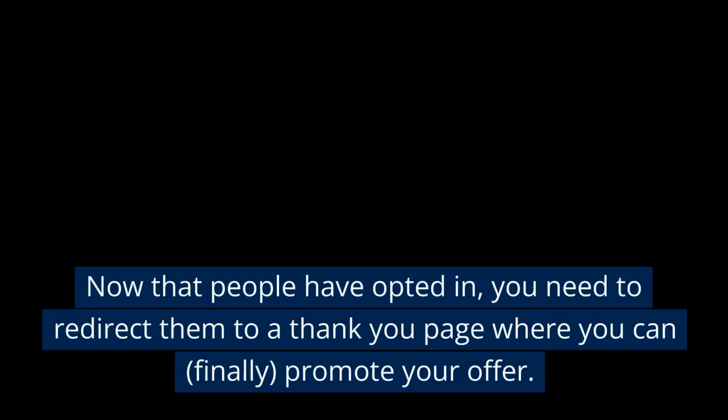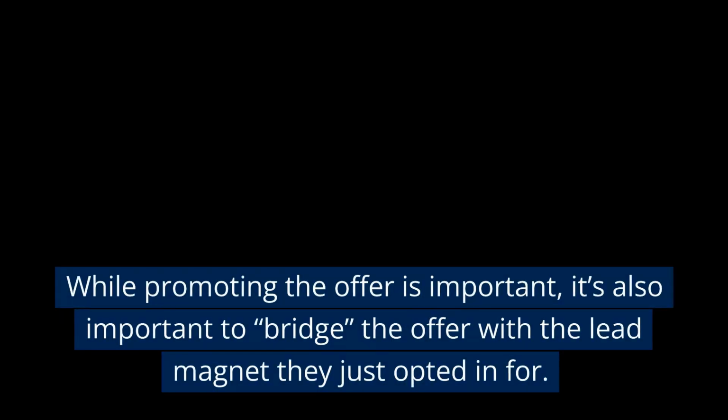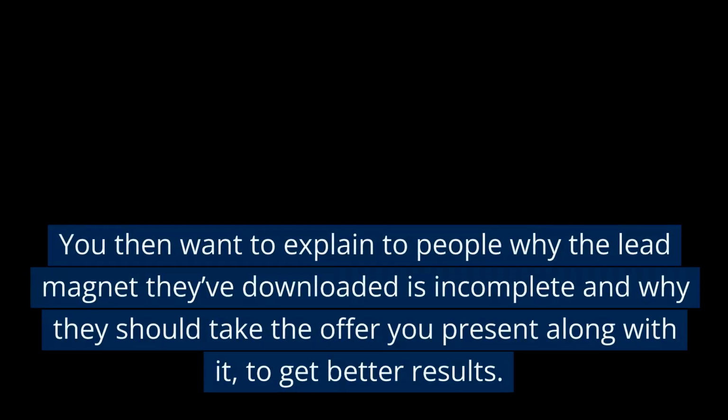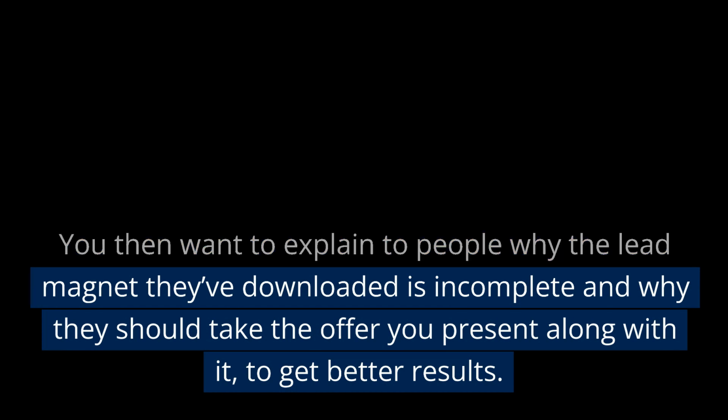Thank you page and offer. Now that people have opted in, you need to redirect them to a thank you page where you can, finally, promote your offer. While promoting the offer is important, it's also important to bridge the offer with the lead magnet they just opted in for. Otherwise, people will be frustrated and think they need to pay for the lead magnet. You then want to explain to people why the lead magnet they've downloaded is incomplete and why they should take the offer you present along with it, to get better results.